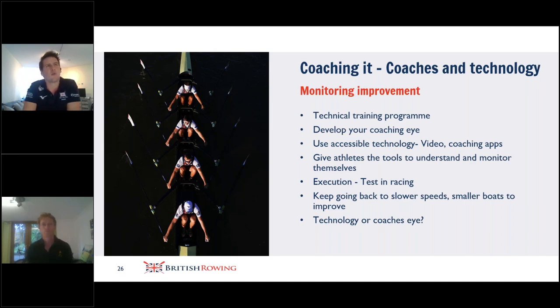But what I would say on that matter is that if you take, for example, Mark, the first time he ever used telemetry was last year. And last year, I would say the squad I was working with had a very successful season, and it was the least that I used the telemetry on the boat. And it's really great for providing objective information, but that information should be used to support what you can see as a coach, not necessarily do the job for you.